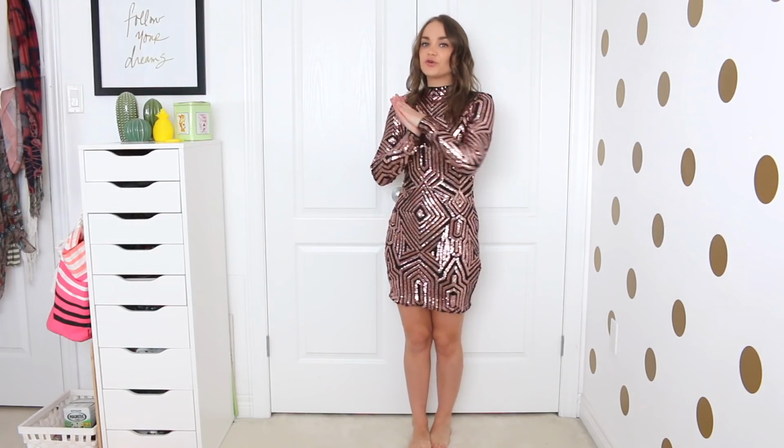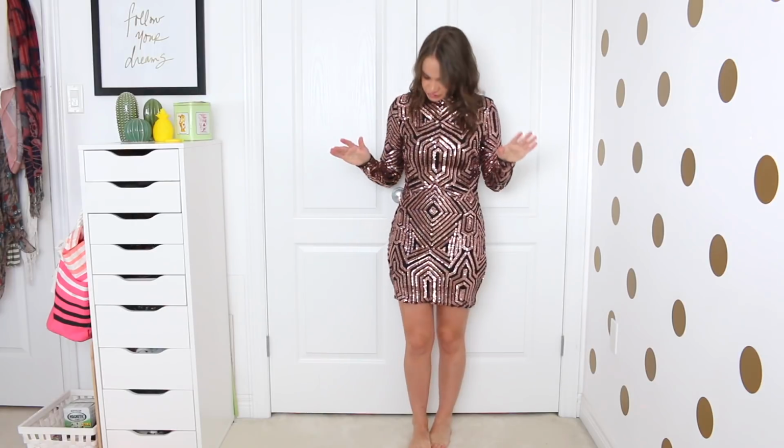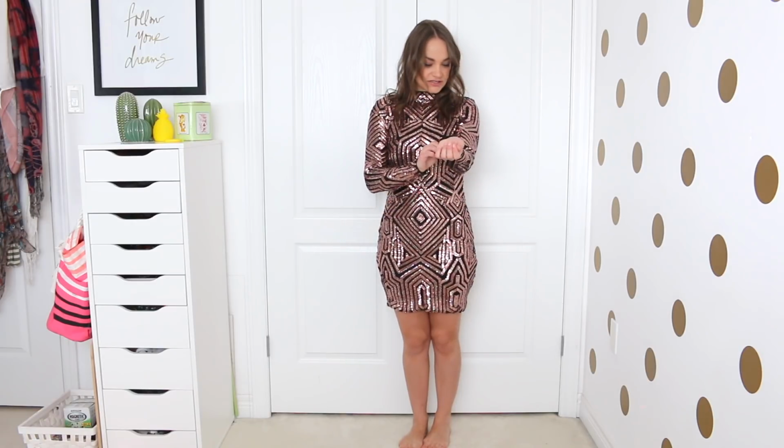I won't lie, depending where you are, it might get a little bit hot just because it is longer sleeve for prom, but overall this dress is awesome. It has a layer underneath so it's not going to be see-through, and the sequin details are really nice.